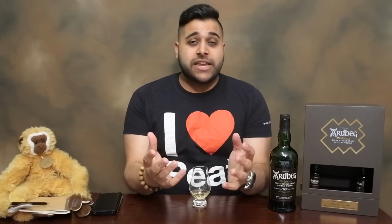So let's get into the review style structure. We're going to start out with the age of the whiskey, which is a 10-year-old whiskey, bottled at an ABV of 46%. The cask selection are first fill and second fill ex-bourbon casks.